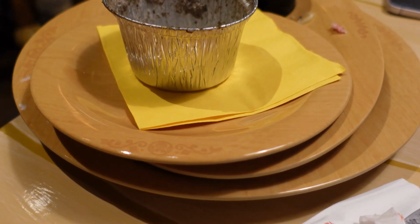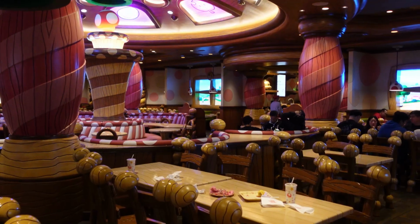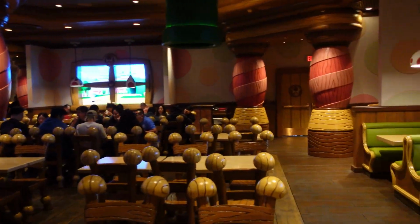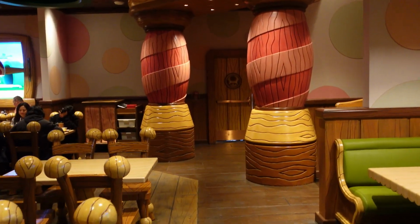We're about to head out, and I wanted to show you guys, there's actually little toads on all the plates too. All right, so we are leaving, and just so you guys know, you don't leave where you enter through. The exit is towards the back to the right.